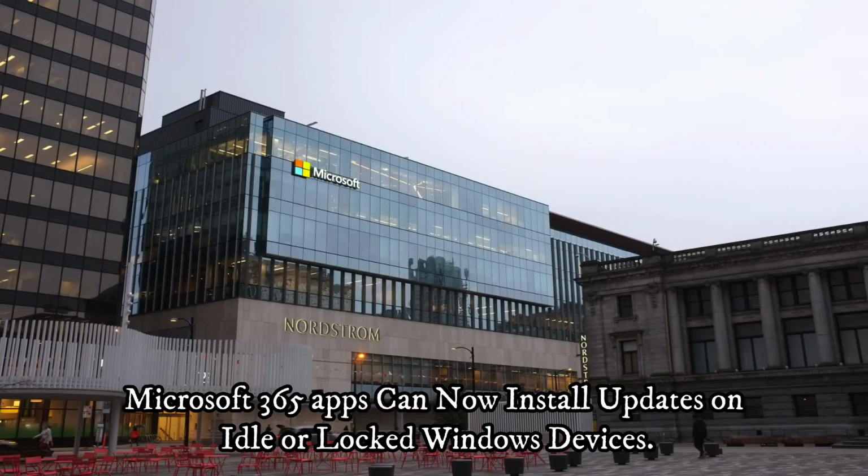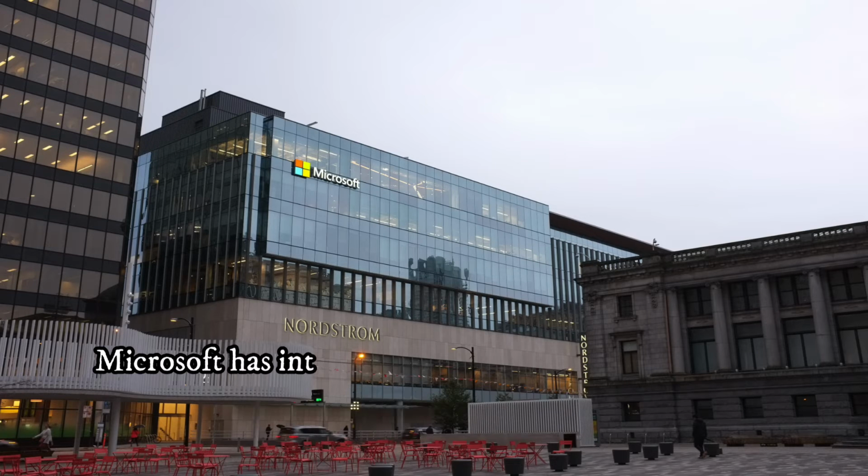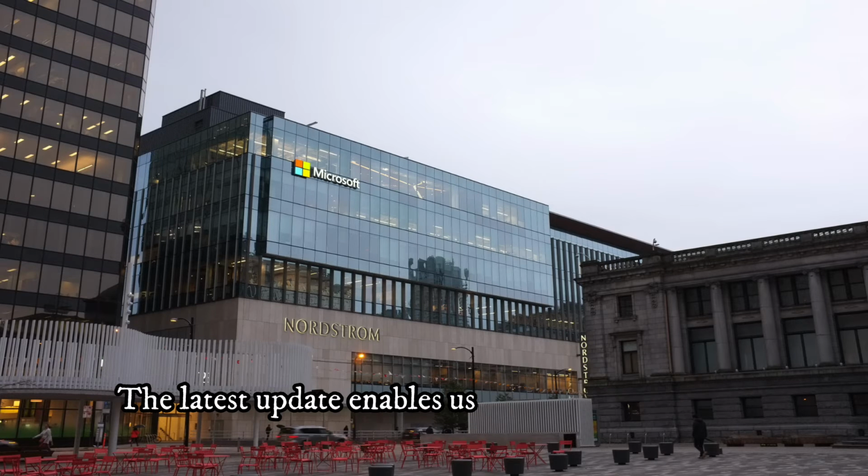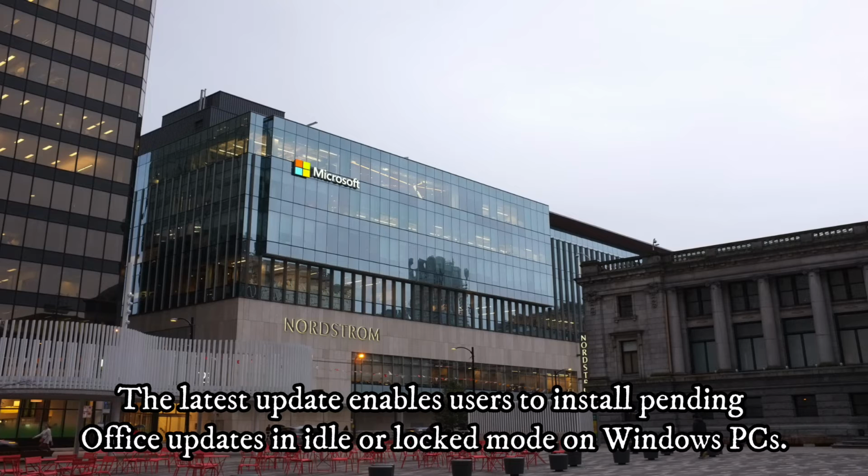Microsoft 365 apps can now install updates on idle or locked Windows devices. Microsoft has introduced a new update under lock feature to streamline the update experience in its Microsoft 365 apps. The latest update enables users to install pending Office updates in idle or locked mode on Windows PCs.